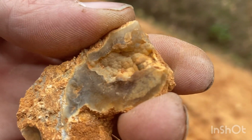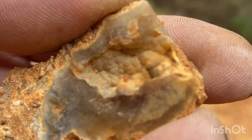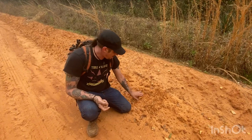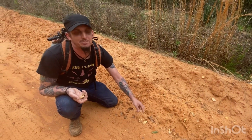Today I am in Girard, Georgia, close to there, finding Savannah River agate, which is actually chert, but it's really neat stuff. It has botryoidal spots in it like I just showed there. But this place is so loaded with it, everywhere you look. They call it Savannah River agate, but it's chert.